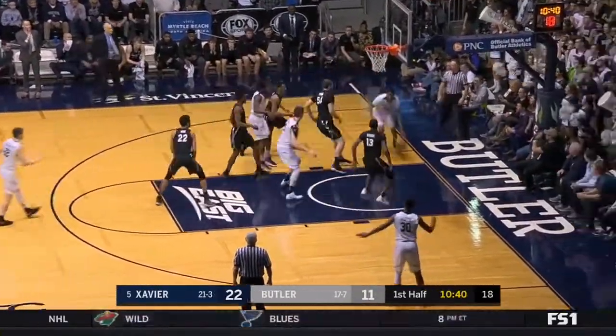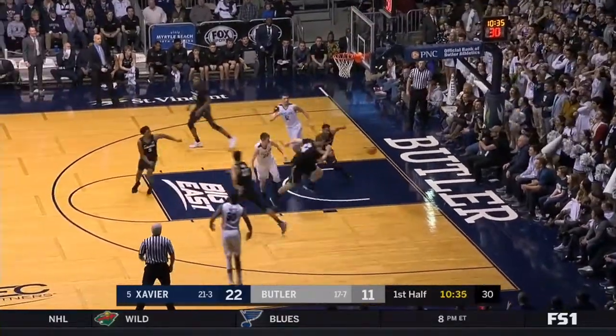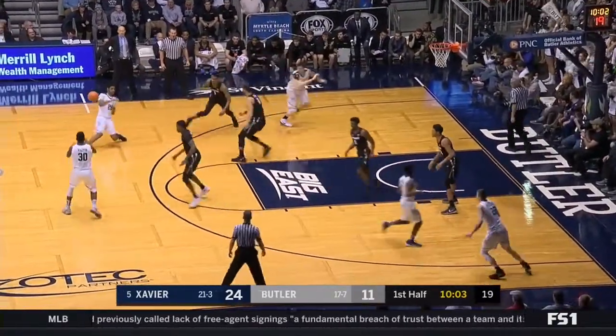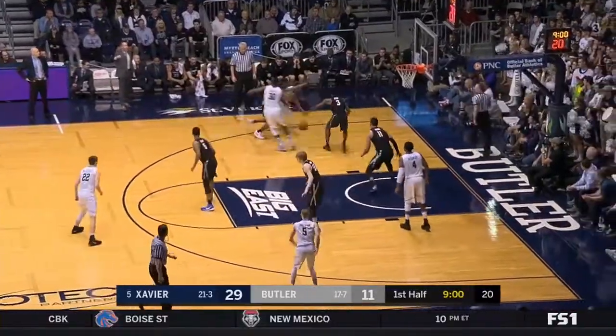Baldwin, able to keep the dribble alive, finds Baddeley. Extra pass, Martin for three, no. So tough, they have so many different guys that can score, and in particular guys that can post up. Put so much pressure on you. Foul, and almost flawless here.